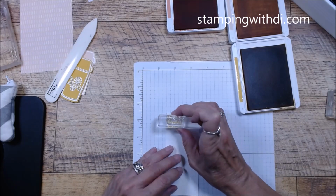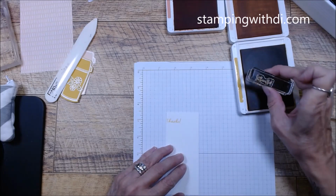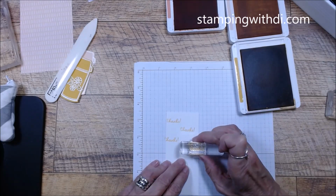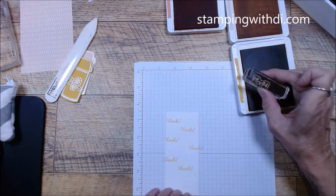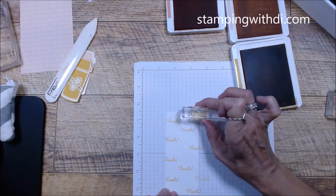And I'm going to try to be as straight as I can, because it looks like I'm looking directly over, but I'm really not, because the camera is right there. So I can already tell I'm going a little crooked, but that's okay. So I'm just going thanks, thanks, thanks. And then we're going to fill in this with some of the other colors.